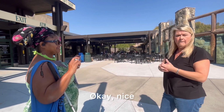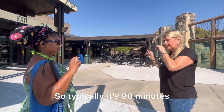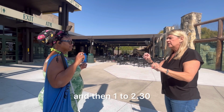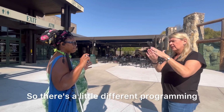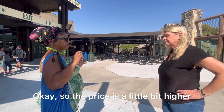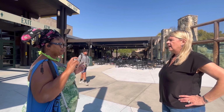Now, what's the time limit over here? Typically it's 90 minutes. We try to do two lunch seatings, so we do 11 to 12:30 and then 1 to 2:30. Inside it is 2 hours, so they're a little different programming. Because of the food and beverage aspect here, we try to get two lunch seatings. So the price is a little bit higher. Yeah, it's going to be a little higher.